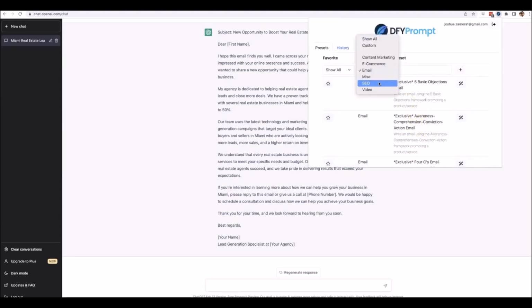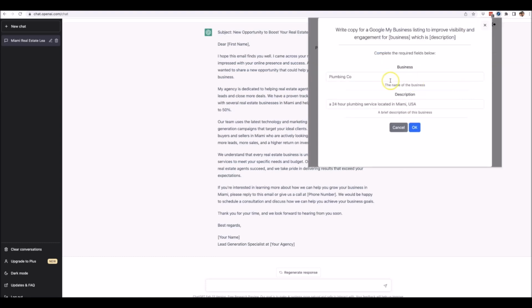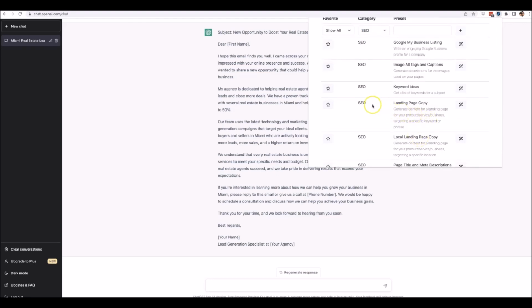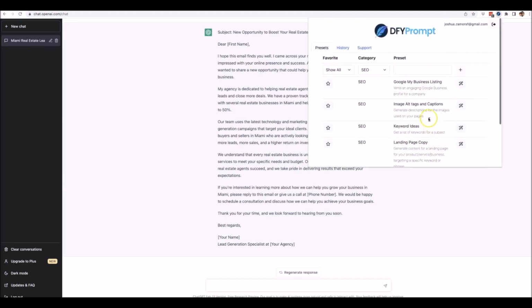All right, and again, you can use this for anything. We have SEO, so you can have it write an engaging Google business profile for a company, and all you gotta do is open it, and you'll see that you can write the business and the description of the business. And again, you can do this over and over and over again for all of your clients. Although there's one template, there's an unlimited number of uses that you'll be able to do it for as many clients as you have. Okay, SEO, image, alt tags and captions, keyword ideas, landing page copy, which is specifically for SEO, local landing page copy, page title and meta descriptions.